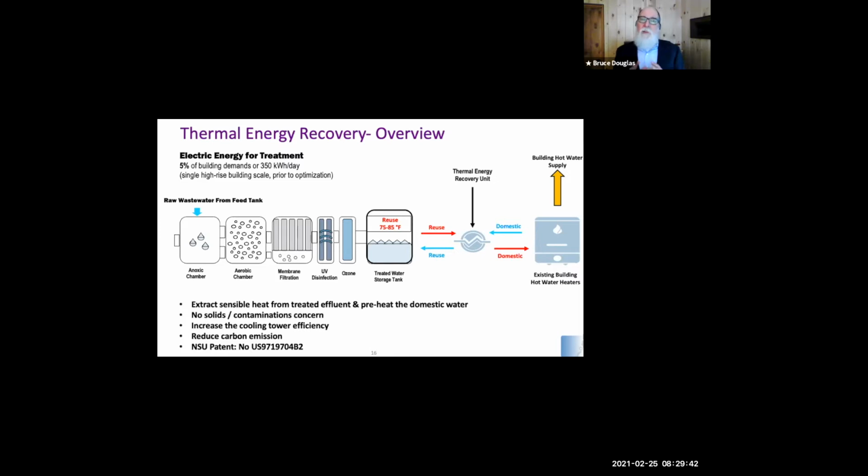So what we're looking at is how we can extract the sensible heat to preheat the domestic water, and we do it after the treatment system. In this reuse tank in the middle, the water is typically 75 to 85 degrees Fahrenheit because it's been heated for the dishwasher, the washing machine, the showers, the sinks, the laundry. Water is heated in the building for many of those purposes, and capturing heat from clear, clean water is very, very efficient. It also provides cooler water, which makes the cooling tower more efficient, and we can reduce carbon emissions by offsetting the natural gas typically used to heat the hot water. We can preheat the hot water and use less natural gas, and we can completely offset the energy required to reclaim the water. That's what's huge: the electric energy for treatment can be offset.